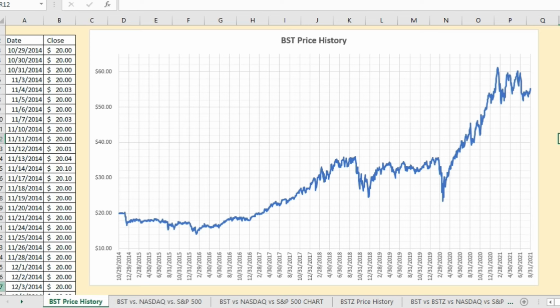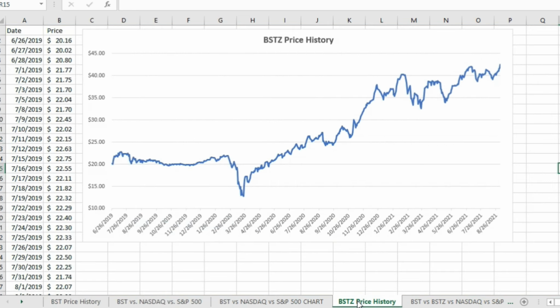So here's BSTZ, and we also, like I said, have BST right here. You can see it started right around $20 a share, and since then it went down a little bit, and then it popped up quite a bit, and then it had a major COVID drop, and then it's just taken off since COVID. Same thing with BSTZ, although we have a lot less price history right here, starting at 20, popped up a little bit, came down for COVID right here, and then it's been on a tear since then.